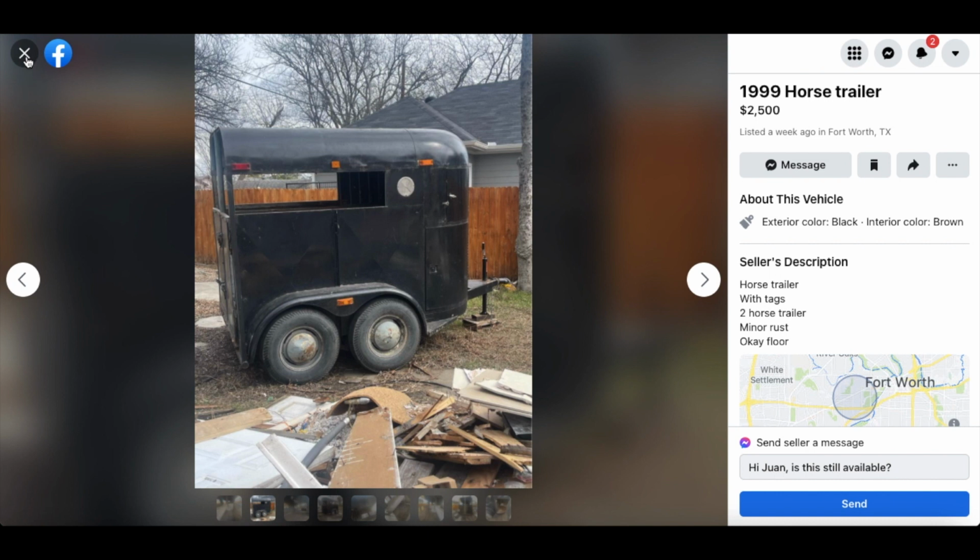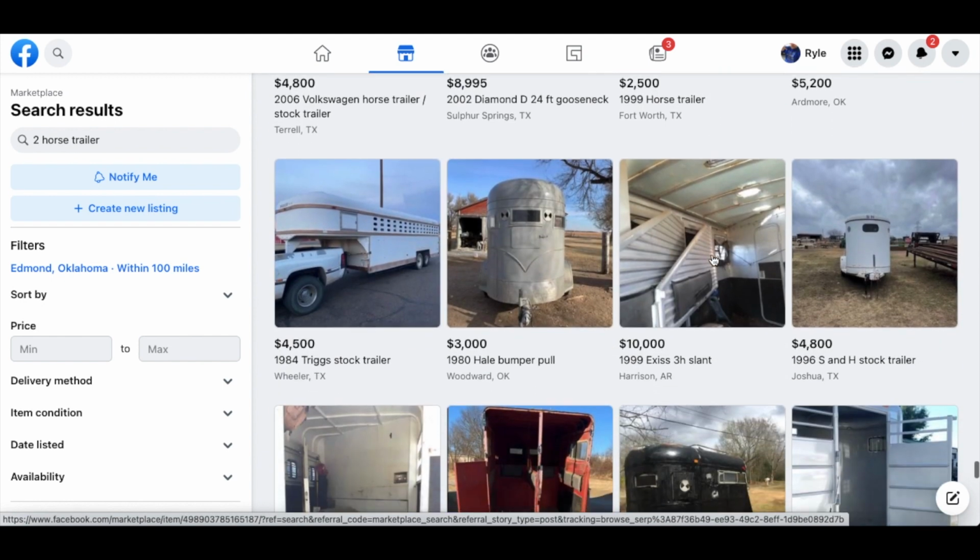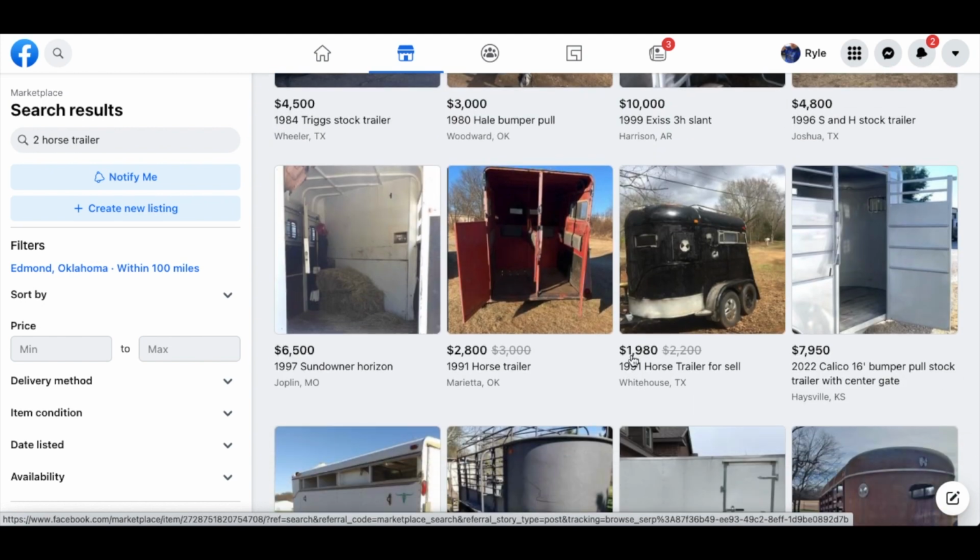People, don't be afraid to negotiate. When somebody's selling something, they expect negotiation. Unless this may be their grandpa's roping trailer that has a lot of sentimental value. In that case, you go on to the next one. You go on to this one, $3,000. You go down here to this one, $2,000.